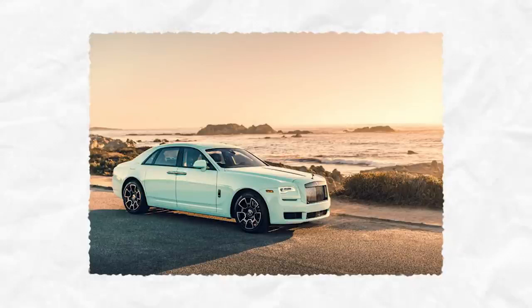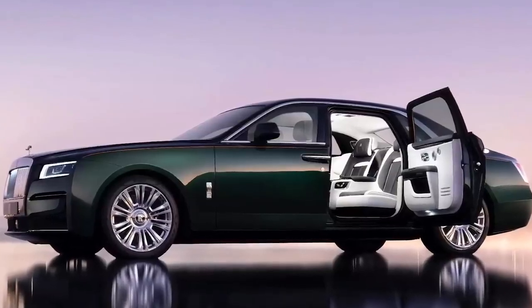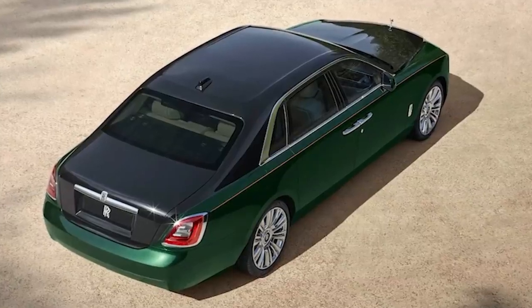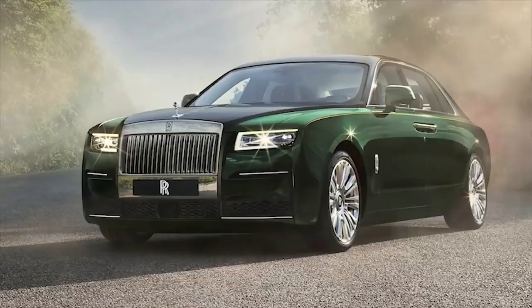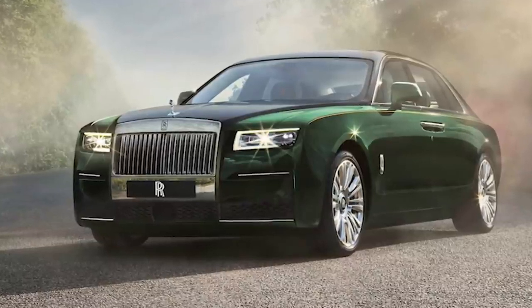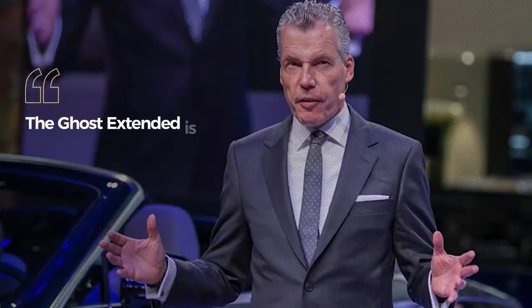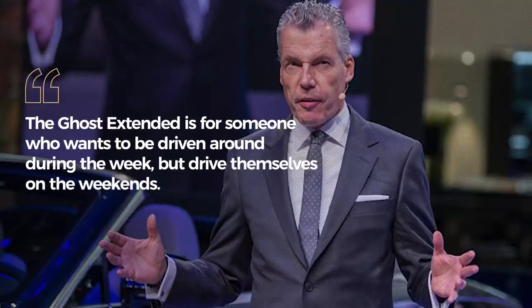And though I could go on and on about the Ghost, this wasn't the only model Rolls-Royce unveiled this year. Just take a look at the Ghost Extended. Don't you want it as much as I do? The Ghost Extended has a 6-inch longer wheelbase than the regular Ghost and is 7 inches longer overall. But why exactly would you want a larger car when, let's face it, the Ghost isn't exactly compact? Well, because as the CEO of Rolls-Royce puts it, the Ghost Extended is for someone who wants to be driven around during the week, but drive themselves on the weekends. And honestly, I've never felt so heard in my life.